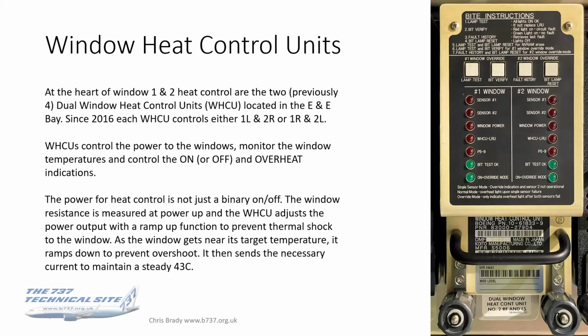These are the window heat control units. They are in the E&E bay. There's a pair of them in most aircraft you'd be flying now. Previously there used to be four. They control either one left and two right, or the other one right and two left, and the reason for that is redundancy. What you don't want is one window heat control unit, say, controlling both windows 1, because if the unit were to fail, then you would lose forward vision on both windows. So it's redundancy. So you've got two separate ones of these in the E&E bay, one doing the captain's front window and the other doing the FO's front window, and you know, backing up with the opposite sides as well.